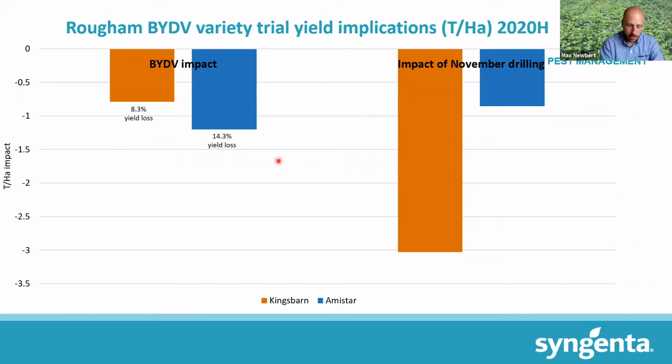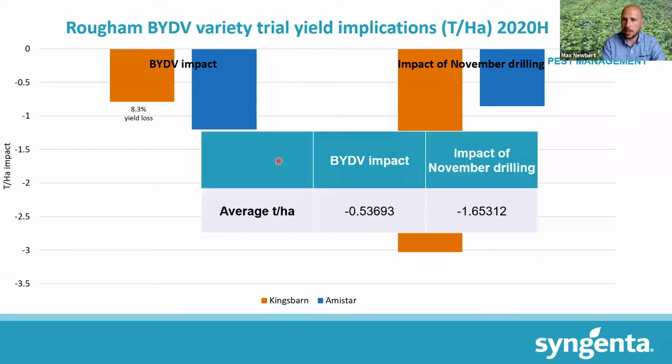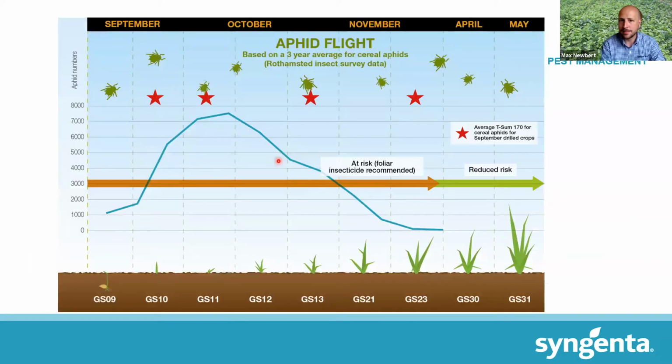And I think this goes to show, and it's the same for Wolverine, infection can still take place, yield losses can still occur. So we want to protect that variety. It's not to replace insecticides, it's just to help. So with that, I would have a full program still over a variety, especially if you're drilling it early. And just to put that in numbers, what the average yield loss for the two types of mitigation factors are, BYDV there, and then November drilling.